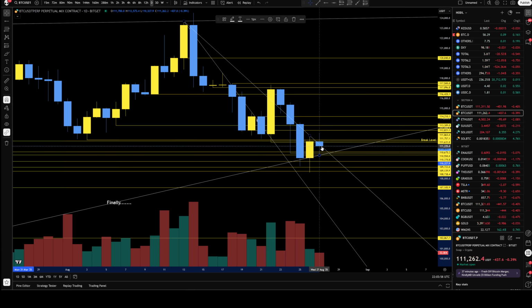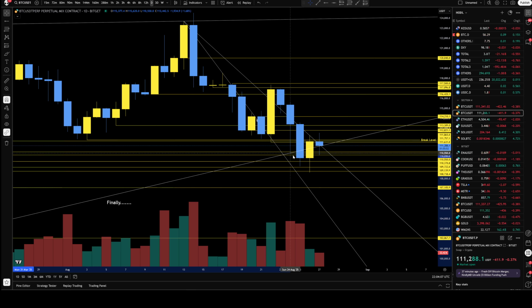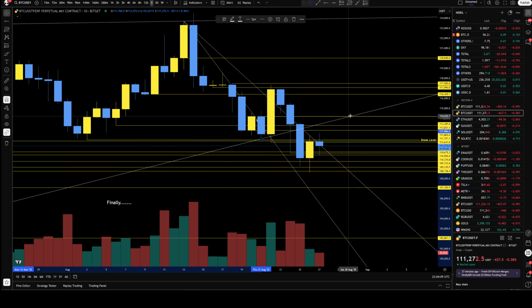The most bearish thing that could happen is that the candle comes right down and closes with a flat bottom. It could open on the underside of it and reject off it, and then you'd expect probably a deeper, faster pullback. But that's pretty much it for Bitcoin.